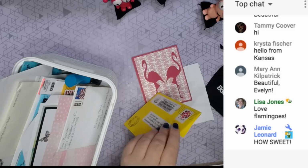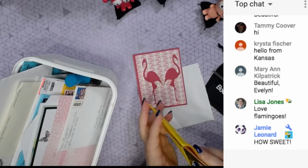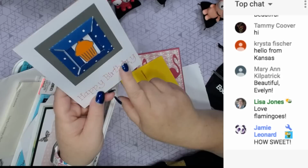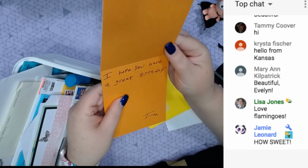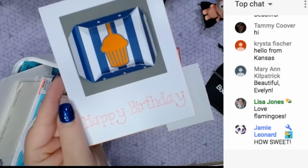Well, here, I'll just use my letter opener. Happy birthday. And he used glitter gel pen. So cute. I like it. Hope you have a great birthday, Melody. Ian. Awesome. Thank you, Ian. That's so sweet. This is fun.